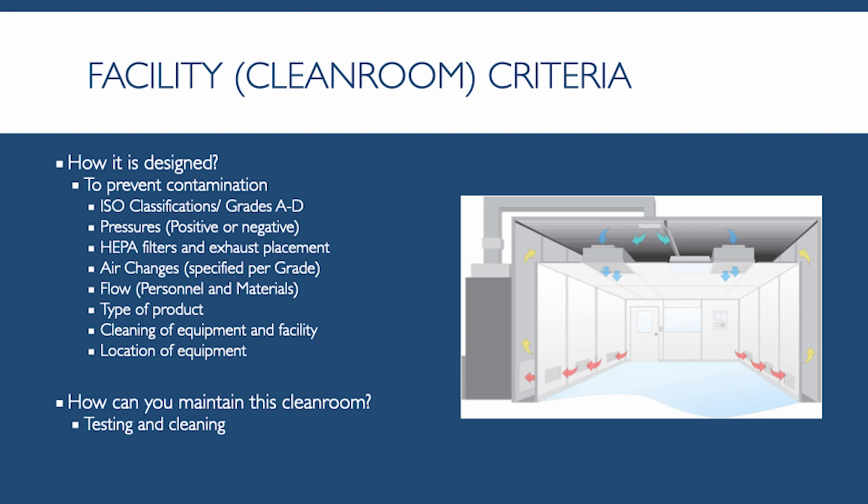So in the image, you see the blue arrows, which are HEPA filters blowing air in, and you make sure that the exhaust, when building a clean room, is towards the bottom of the floor, so that way air can go completely down and across the room. And it allows you to make sure that there's proper air changes in the space.